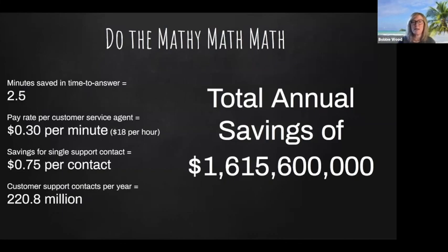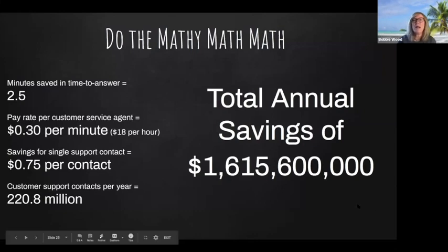So that still doesn't sound like a lot, but for a company like Google, I've put 220.8 million support contacts per year. It's probably more like in the billions, but when we calculate this out, that's the savings: $1.6 billion. So make sure that you're doing the math and extrapolating out what the impact is of whatever you've discovered. And this one's got money on it, so that's really powerful. Sometimes it won't be this easy, but this is just an example of how you can quantify the impact of your results.